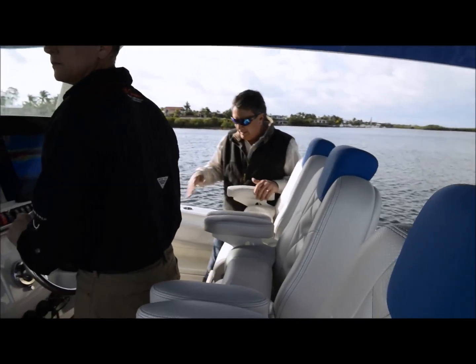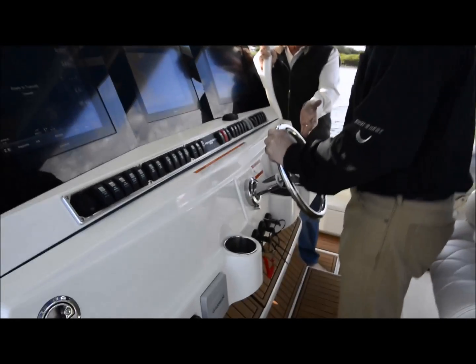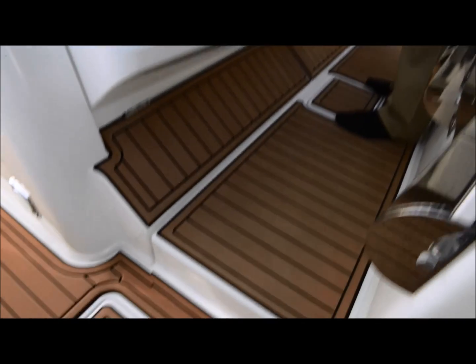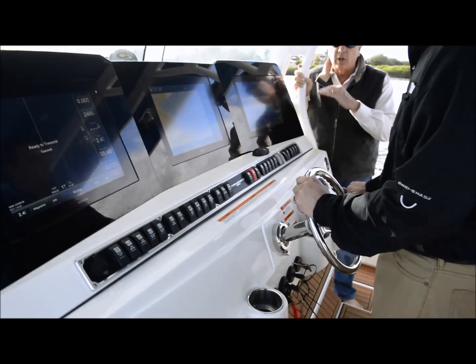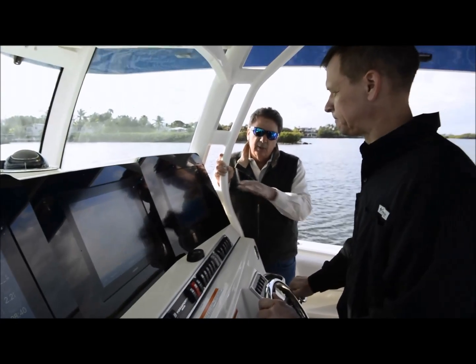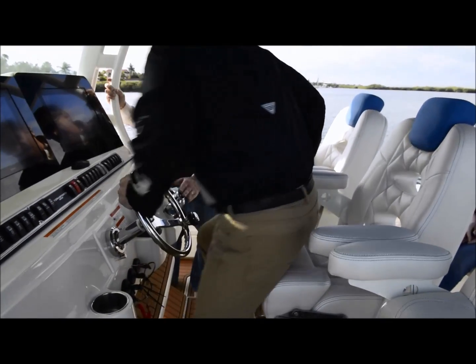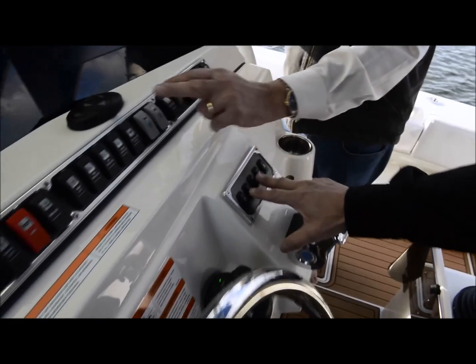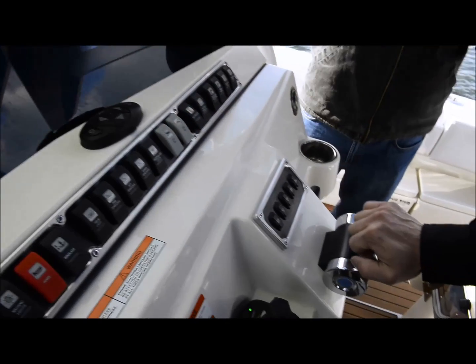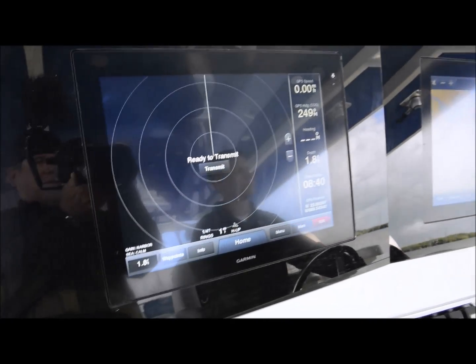Moving forward to the Helm Station itself, you'll see that Kurt is standing on an elevated driving station. This again gives you more safety, more visibility. You'll see later when we take off that the boat has almost no bow rise, but nonetheless 53 feet requires visibility. When your hand is on the throttles, your trims are right in front of you for your motors as well as for your trim tabs, so you don't have to be reaching and stretching all the way across.